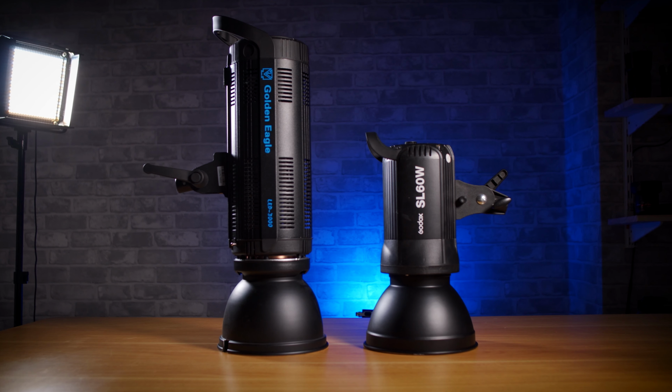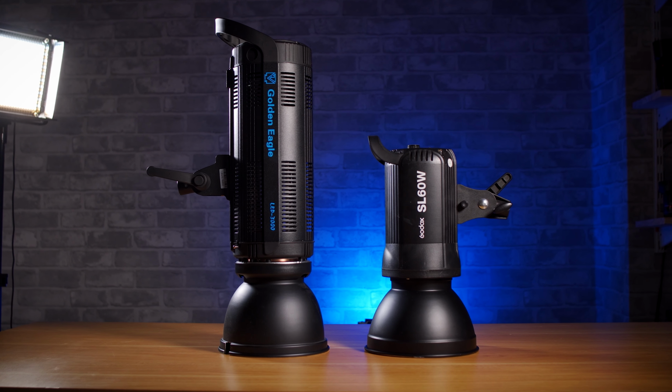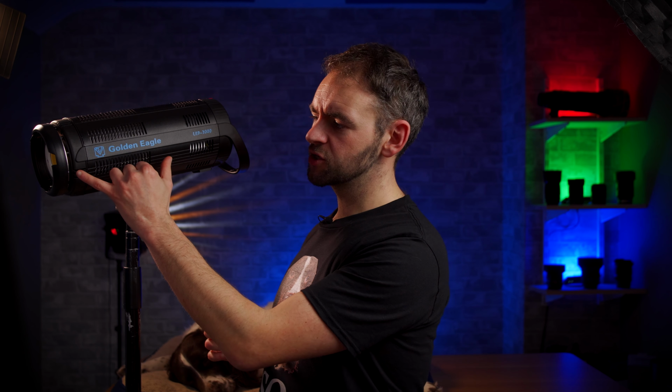The light itself, the construction, is pretty insane. It's still built like an absolute tank. It weighs quite a bit as well. It's 3.6 kilos, which is about double the weight of the SL60. So hardly a travel-friendly light, but then that's to be expected given that it's 300 watts. It's got a substantially bigger heat sink inside to dissipate all that heat.